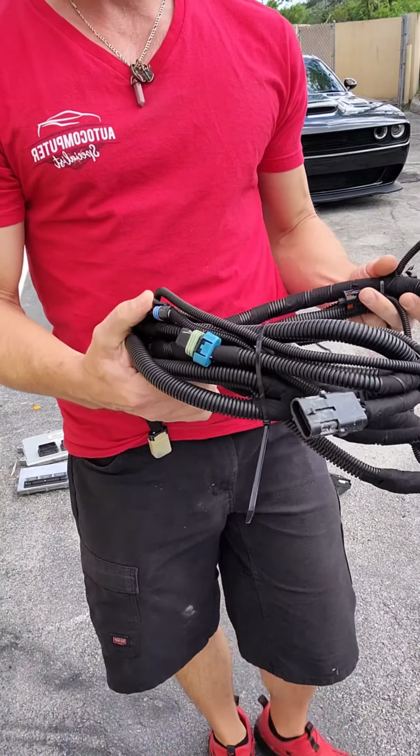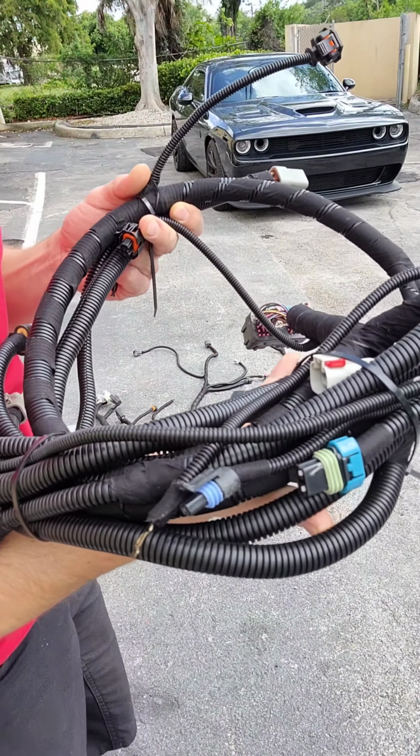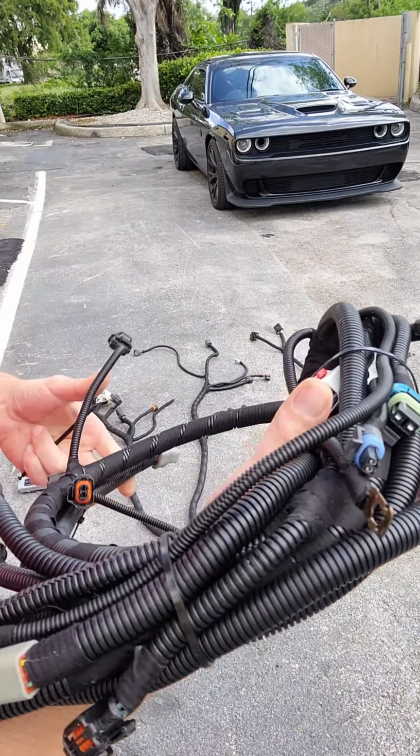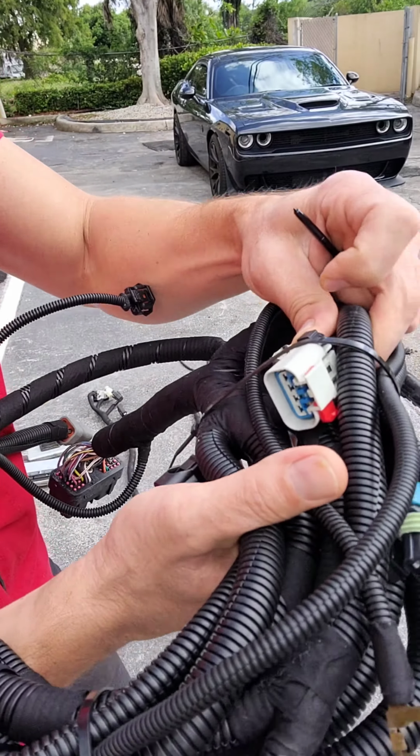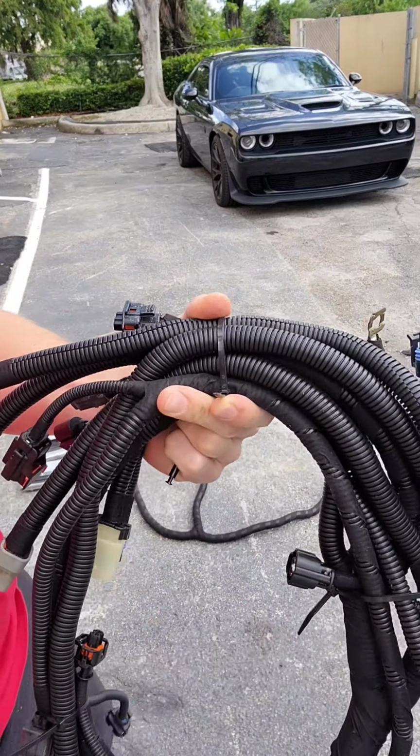I just want to show you. Complete. Better than new. Look at the plugs. Better than new.